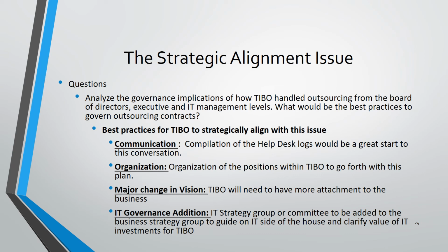Our recommendations for this solution on the strategic alignment side would be best practices to strategically align with the issue, which was to have communication, outside of the help desk logs. That would be a great start to begin the conversation so they can go ahead and have this looked over. An organization over the positions within TiVo, going back and forth with this plan, and managing change of vision.